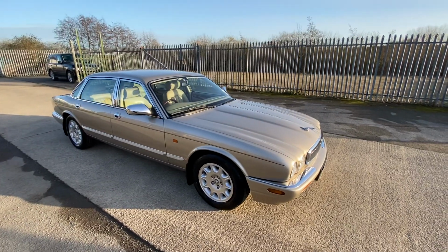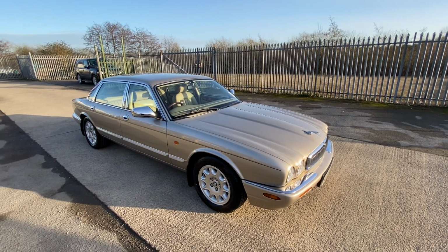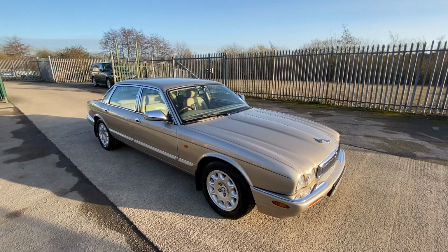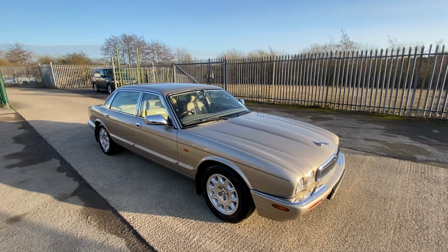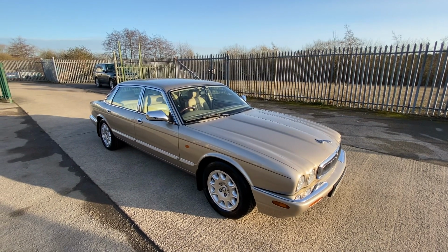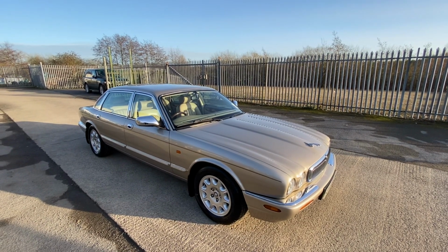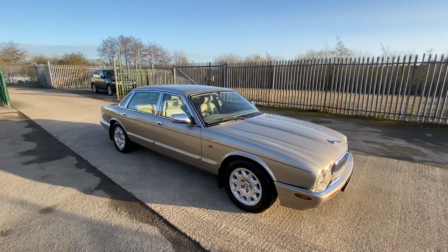Because that's where this car's going now. It's going on into our heated, carpeted showroom, and that's where it'll stay until somebody decides they want it for their collection, or for a weekend, or to be their pride and joy. And then it'll go for its MOT once the car's been secured with a deposit.